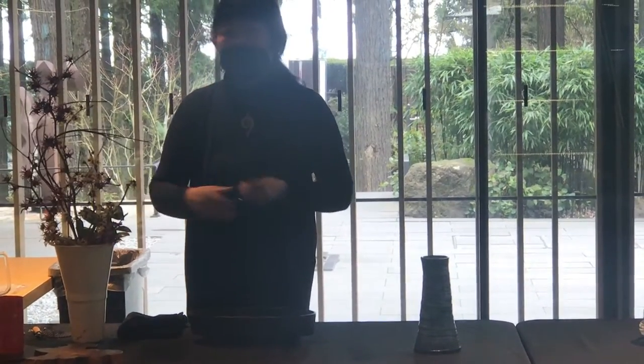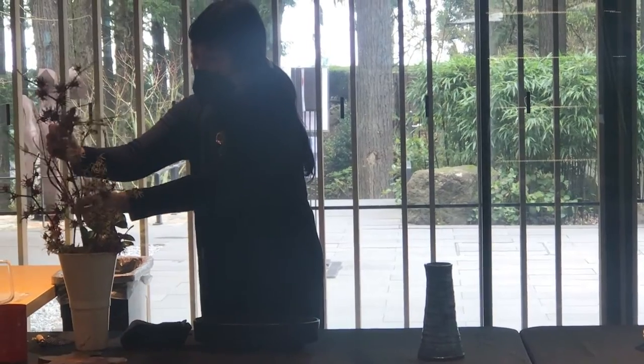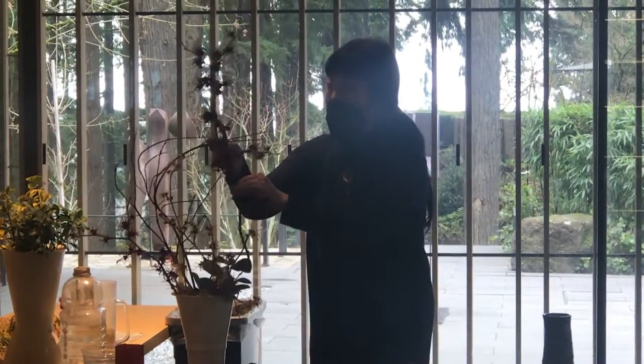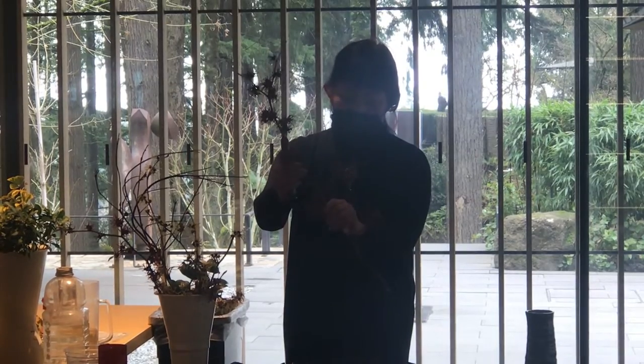So these are Japanese witch hazel. And they come in, I think, red, yellow, or white. And the actual size and all the details will be taught in the class, but I will just create the basic design. Okay.